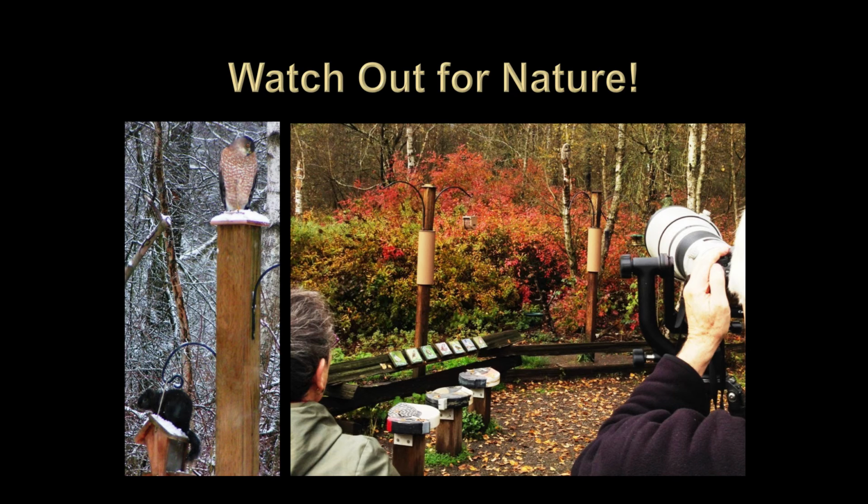And when you're out there, just watch out for nature. So we have a raptor with the squirrel here. And if you look over here, where they're taking the pictures right there, you actually see the owl that's just sitting right over here. Thank you very much.